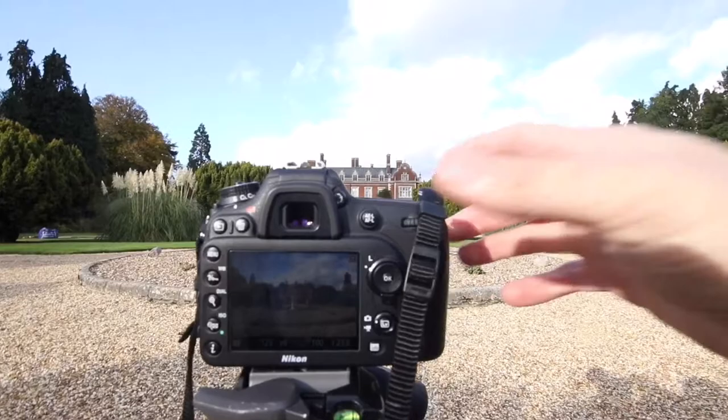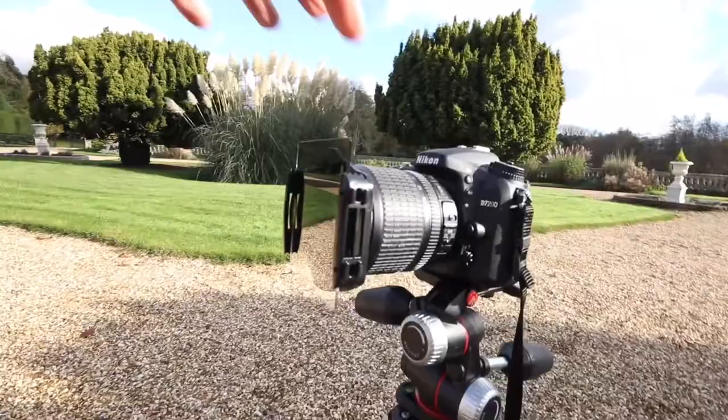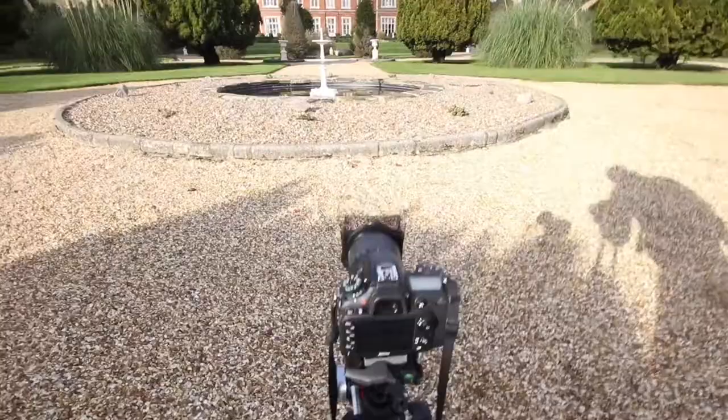Anyway, I've got a Cokin P system on with an ND2 filter, which is on here, right by there. As you can see, it just attaches to your lens via this ring here, and then it just slots on. The light meter is set correctly at 100 ISO, 200 shutter speed and f9. There we go, on the picture.